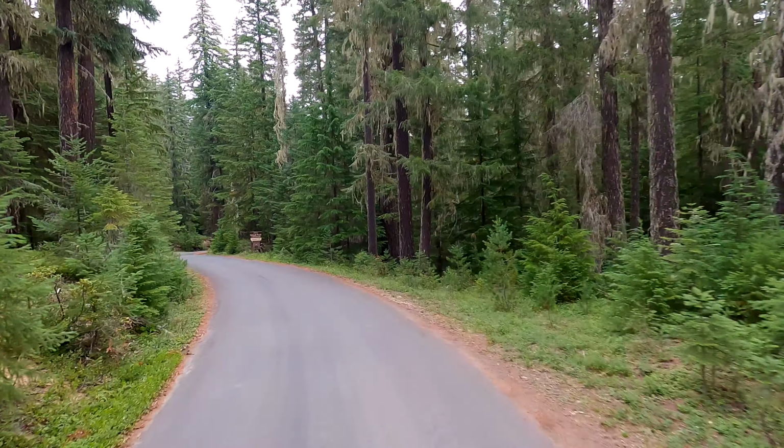The first waterfall on the list is Clear Waterfalls, and it's right here behind me. The trail is really short. You just park in the parking lot and it's literally 100 feet, maybe. It's awesome. It's really a pretty waterfall.